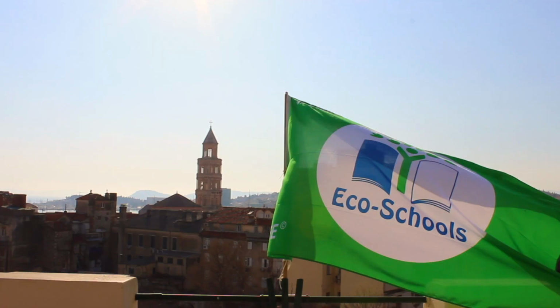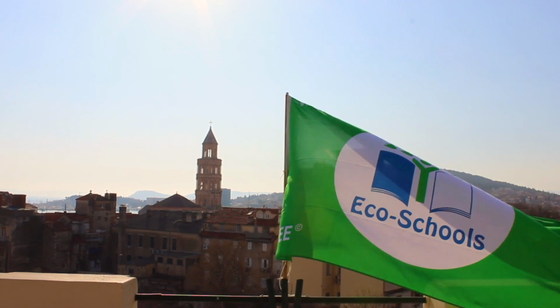In 2021, the school received the status of the International Eco School. Now the green flag of our Eco School proudly flies from the roof of our school. Just as Croatia is successful in sports, so is our school.